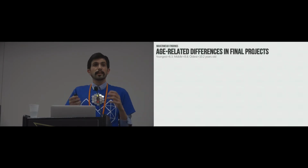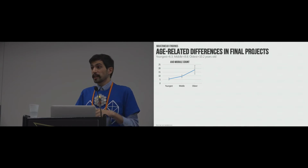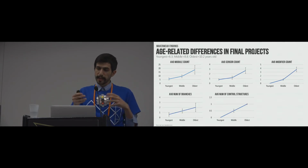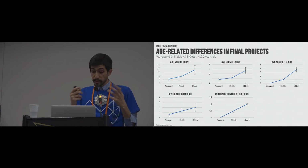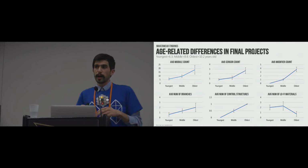We quantitatively analyzed the children's final projects and found that as age increases, not only do children use more modules in their designs, but also more complex modules like sensors and modifiers with increasingly sophisticated structures. However, that was not the case for lo-fi materials, which were used the least by the oldest group.